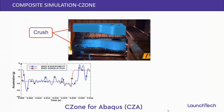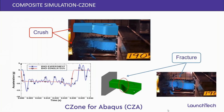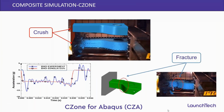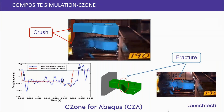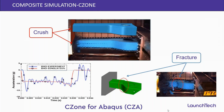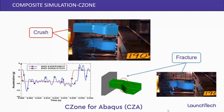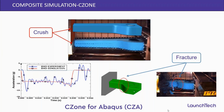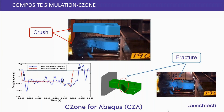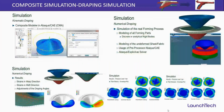So we are able to get those results and understand the peak fracture point of the crush test that's been conducted. The accuracy of that would be substantial, based on the inputs that you give, of course. What we're able to capture here is this fracture peak that happens at a particular section of the beam. The other area of simulation would be the composite simulation for draping.